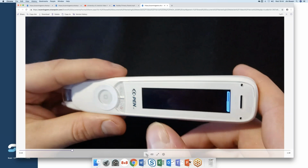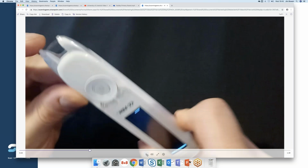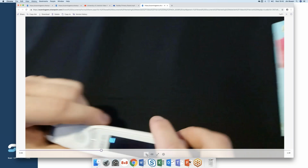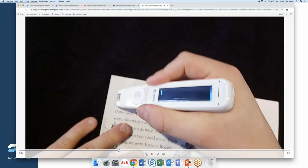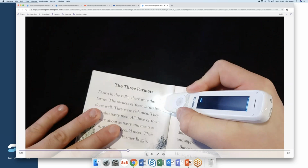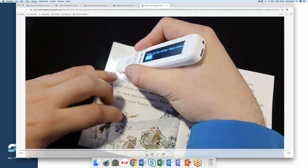You've got to make sure that this cursor's flashing, which tells you that it's ready to scan. And then when you're scanning the pages, just ensure that the nib just there is pressed down and the light comes on. So I'm now going to look at this nice Roald Dahl book and show you how easy it is to scan a sentence. You just hold it down like this, go across, and then you just get to the end. And if you want to go on to the next sentence, you do exactly the same.